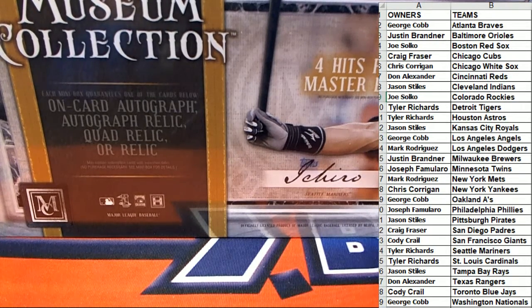Got some trade talk going on. Old trade talk. Beer 30, Frank G. Beer 30. Gold standards next, then we're doing chrome. Yep.